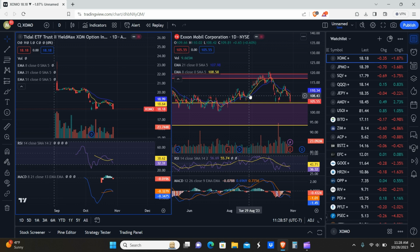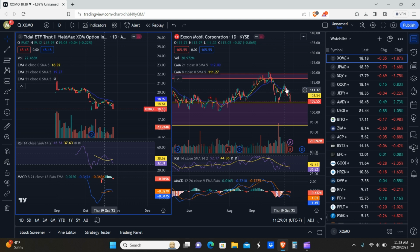So as you guys can see, XOMO basically has been chopping sideways with the price of XOM. XOM had a pretty large drop here. As you can see, the price followed, and XOMO has more or less been following the technicals almost to a T in this case.